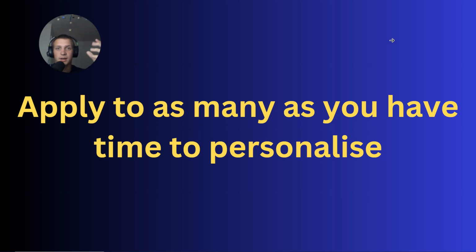It's going to be easier to personalize when they're in similar industries. For example, if all the ones you're applying to are in the engineering industry, it's going to be a lot easier to personalize because you'll just tweak a few bits here and there, compared to if you're applying to one which is in engineering and then one which is in marketing. You're going to have to completely change them, so that's a lot more work. So I'd recommend just sticking to 1 or 2 industries. I applied to the engineering industry and a bit to the technology industry. That's what I'd recommend. Just stick to some similar industries.